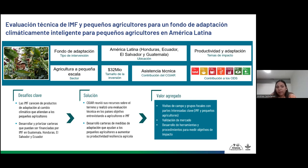Part of these $32 million are for technical aid, and our contribution was technical aid, precisely because we found there were some challenges. Microfinance institutions didn't have adaptation to climate change products, so they didn't attend to small farmers in this, and they didn't have development or prioritization of sustainable farming portfolios adapted to climate that could be financed by these microfinance institutions. So generally, what was our solution here at CIMMYT?